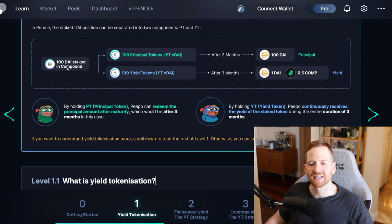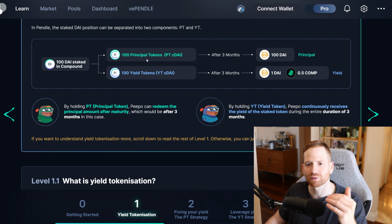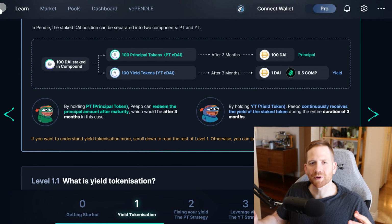So if you were to stake 100 DAI in something like Compound or Aave, it splits into 2 separate tokens. You have 100 principal tokens, let's say PT DAI, and you also have 100 yield tokens, which is YT DAI. After 3 months, at the maturity date, you would get back all your principal as well as any yield. And what's really cool here is that you can trade long and short different yields. One party is holding the principal token, which is going to receive everything once it hits maturity. And a whole separate party is holding the yield token, a bet on that yield.